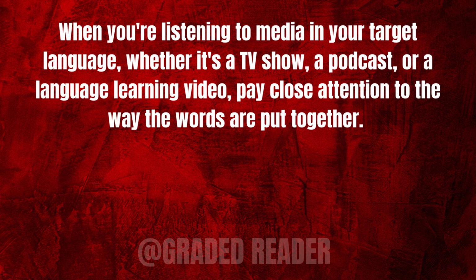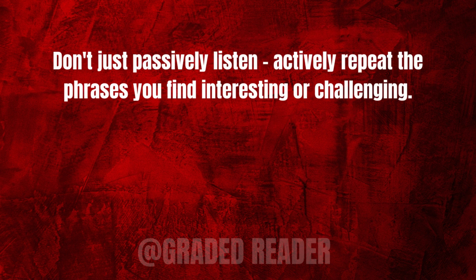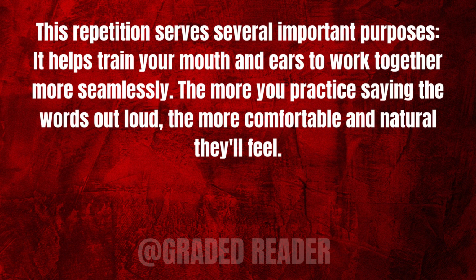When you're listening to media in your target language, whether it's a TV show, a podcast, or a language learning video, pay close attention to the way the words are put together. Don't just passively listen, actively repeat the phrases you find interesting or challenging. This repetition serves several important purposes. It helps train your mouth and ears to work together more seamlessly. The more you practice saying the words out loud, the more comfortable and natural they'll feel.